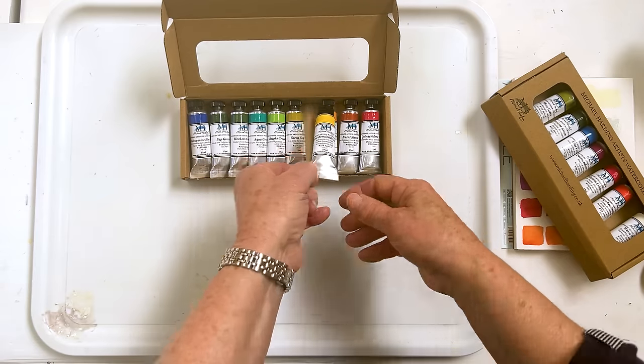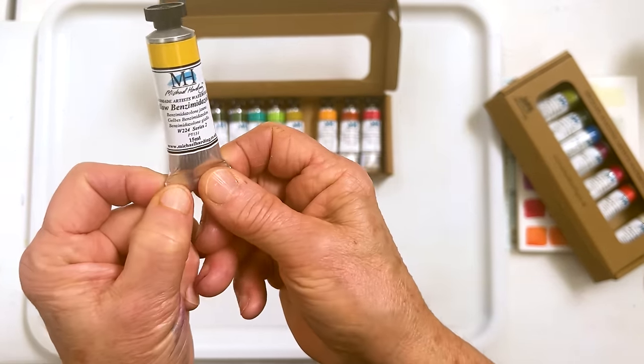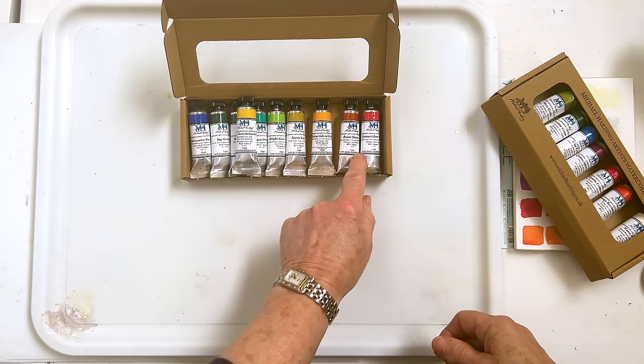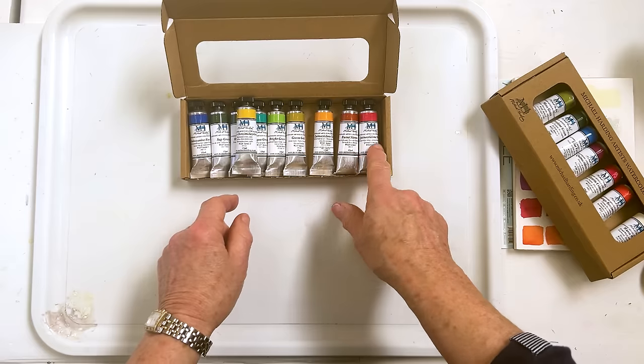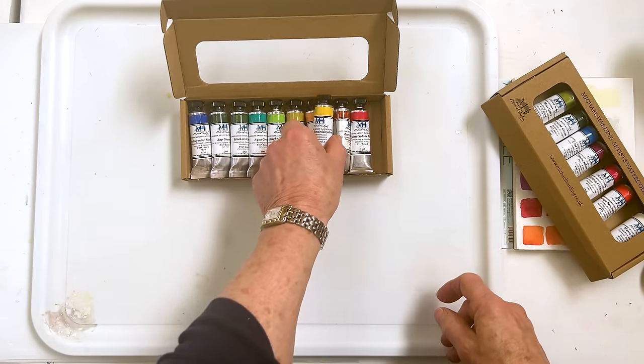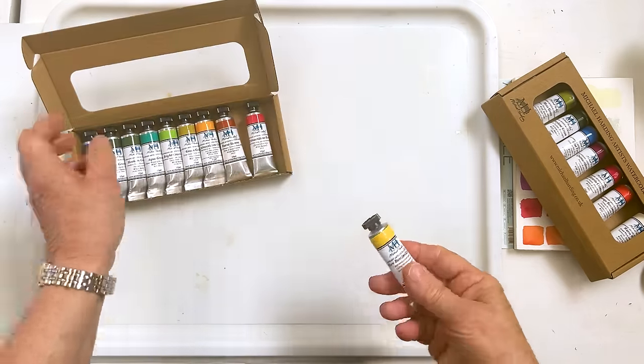And then we have yellow benzimidazolone. This is another Benji. And then we've got quinacridone gold, burnt sienna, and quinacridone rose. Red rose. What a wonderful range of colours those are. So let's squeeze some of them out.